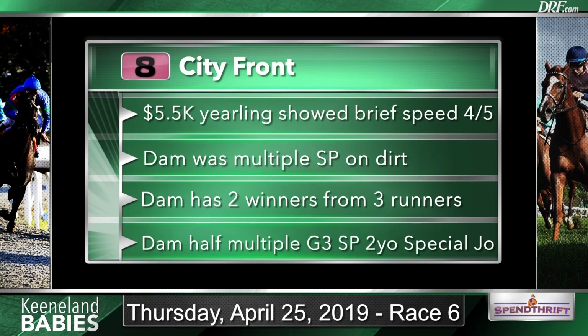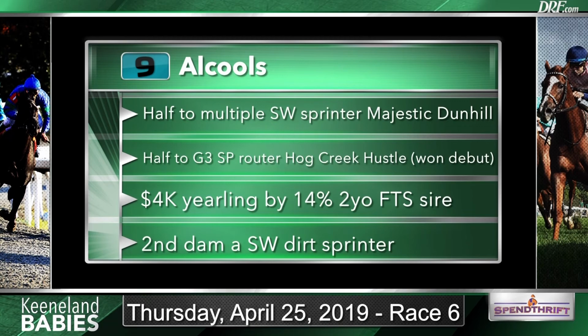Check out the pedigree on the 9 Al Cools. This is a gelded son of Gemologist who wins 14% of the time with 2-year-old first-time starters. This dam has been extremely productive. She's foaled Majestic Dunhill, who's a stakes-winning sprinter on both turf and dirt. She's foaled Hog Creek Hustle, a debut winner sprinting who's Grade 3 stakes placed routing. The second dam was a stakes-winning sprinter. There's a lot of pedigree here.